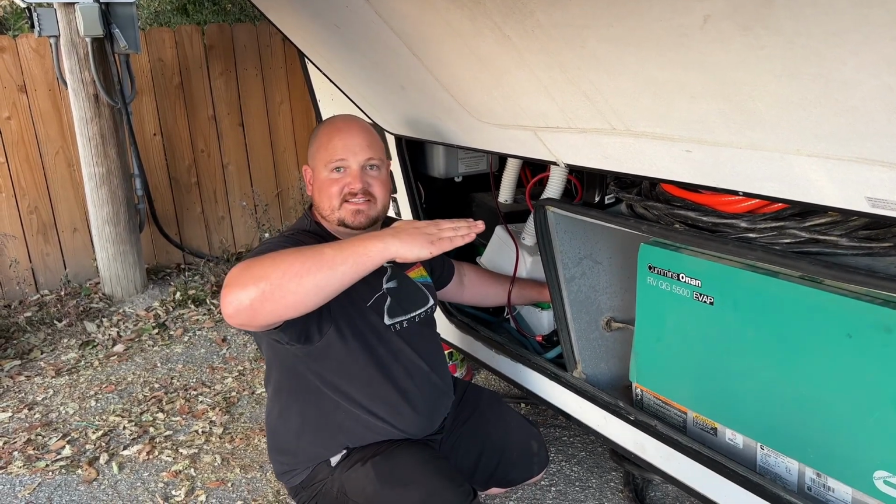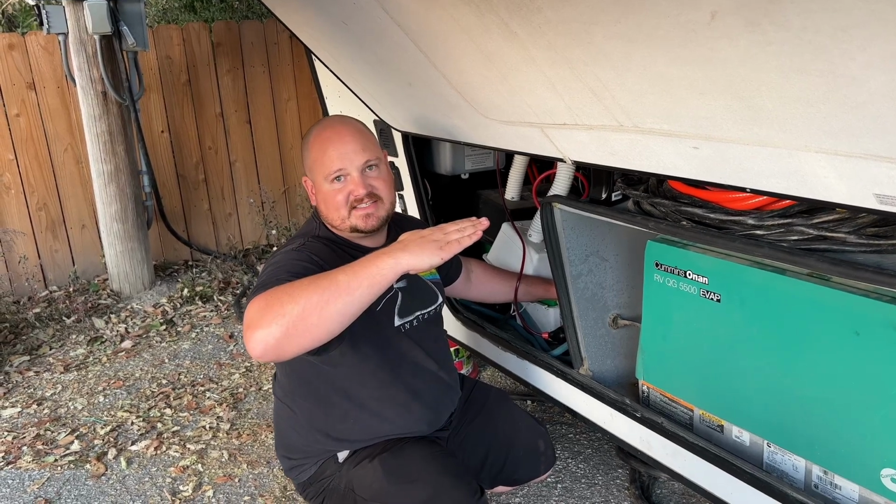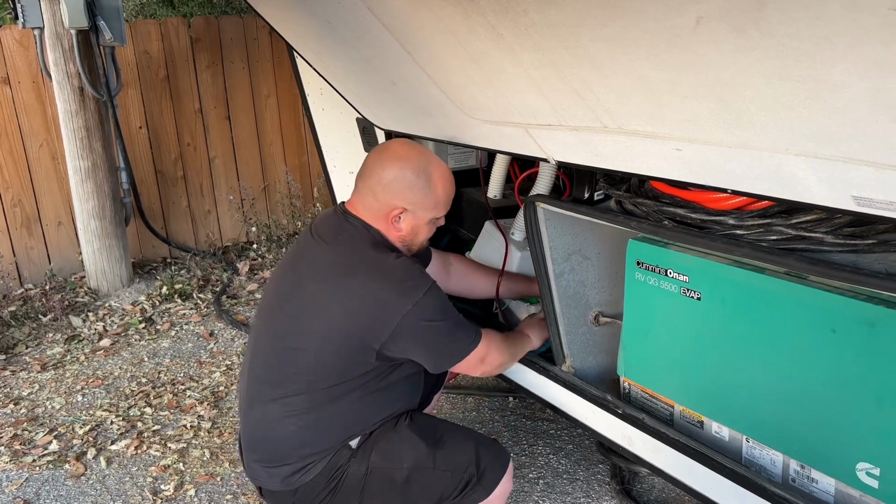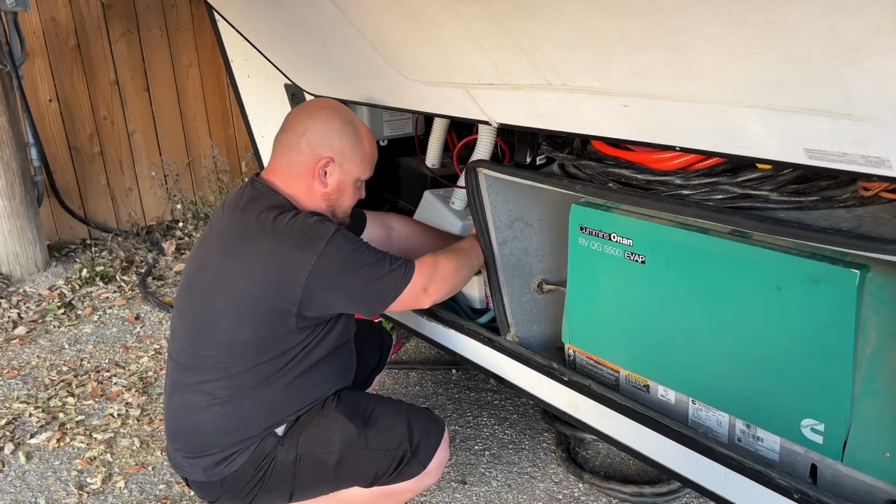So it'll go tick, tick, tick, tick, pop, tick, tick, tick, tick, pop, and the whole front end will lower. Usually it's the front end. And it's scary when you're sitting there in bed and it goes pop!